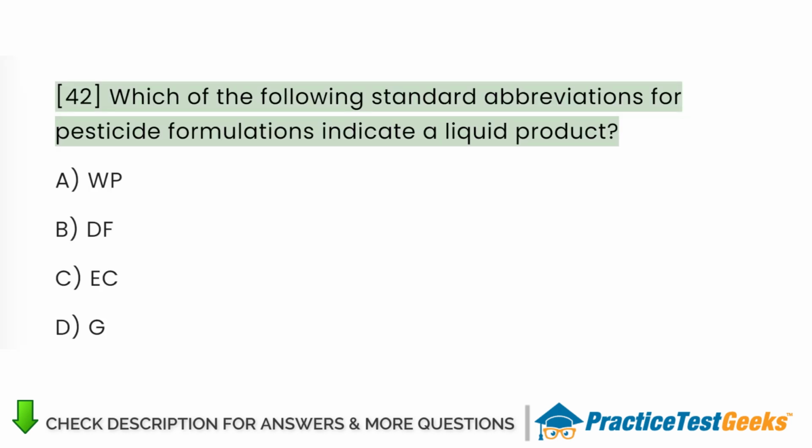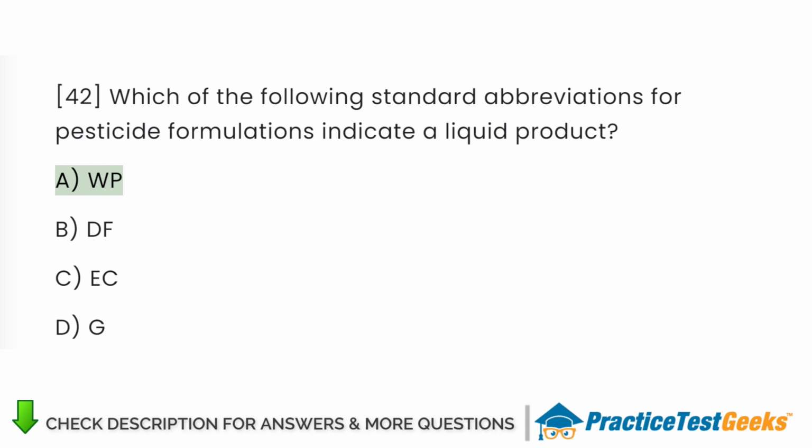Which of the following standard abbreviations for pesticide formulations indicate a liquid product? A. WP. B. DF. C. EC. D. G.